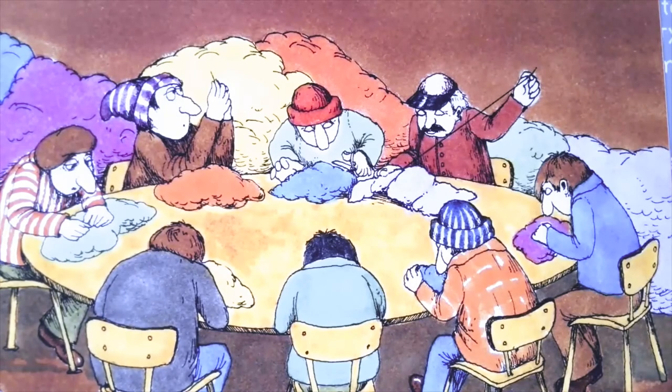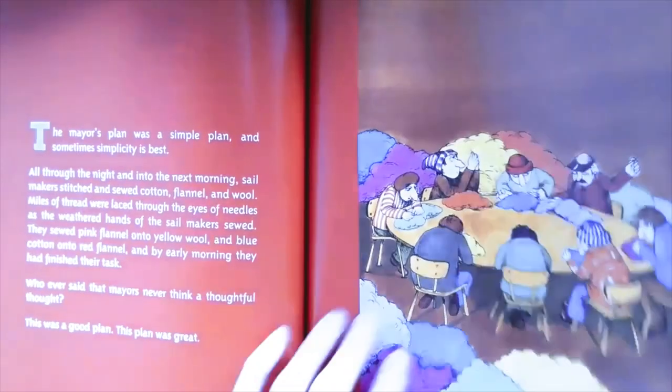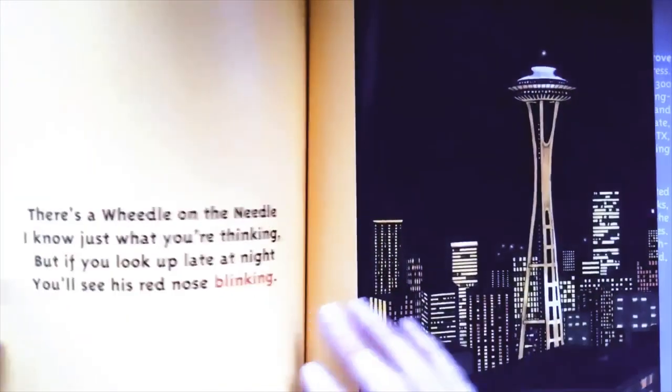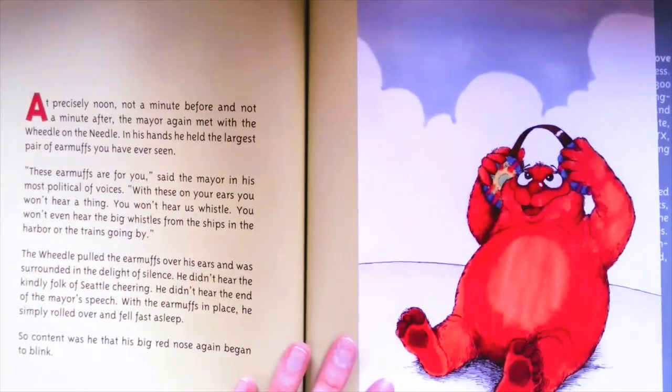This was a good plan. This plan was great. At precisely noon, not a minute before and not a minute after, the mayor again met with the Wheedle on the needle. In his hands, he held the largest pair of earmuffs you have ever seen.